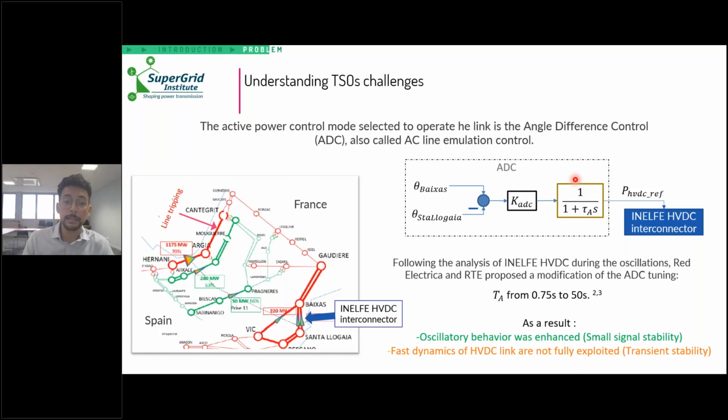enhanced. But also, on the other hand, the fast dynamics of the HVDC are not fully exploited. So if there is a disturbance in the system, as we have a slow filter, the HVDC is not going to react very, very fast. It's not going to adjust the power set point very fast.